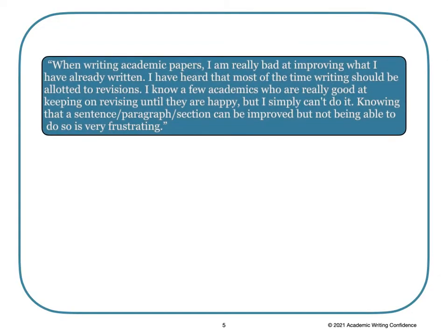Here's a quote from somebody expressing their frustration at how to improve their academic papers. When writing academic papers, I'm really bad at improving what I have already written. I've heard that most of the time, writing should be allotted to revisions. I know a few academics who are really good at keeping on revising until they are happy, but I simply can't do it. Knowing that a sentence, paragraph, section can be improved, but not being able to do so is very frustrating. Maybe you feel the same way.